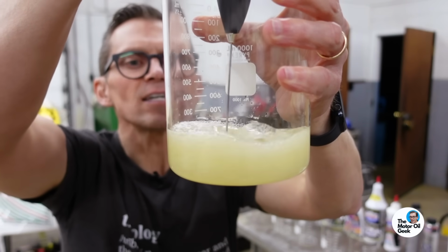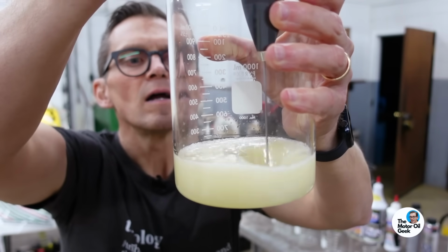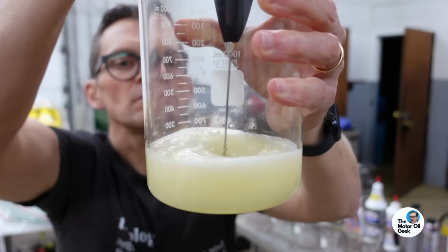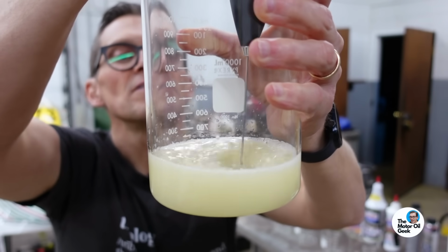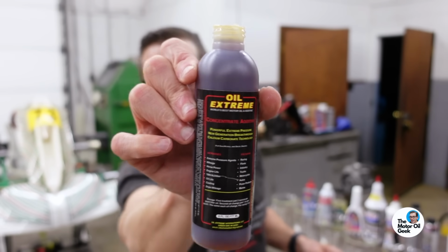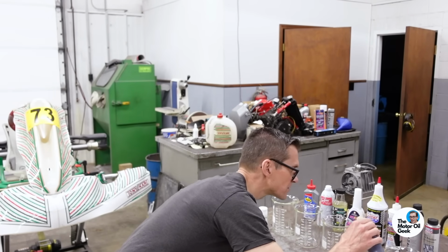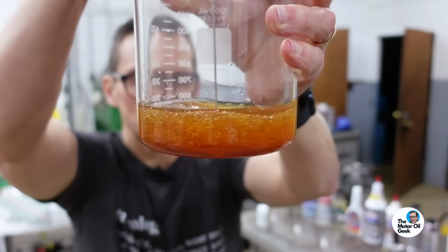A little bit hazy on that first takeoff there. Definitely nowhere near as foamy as the Seafoam was. Oil Extreme. We actually tested this stuff at Joe Gibbs Racing years ago, and it didn't work too good for us. Oil Extreme. PAO 3.5 Max.